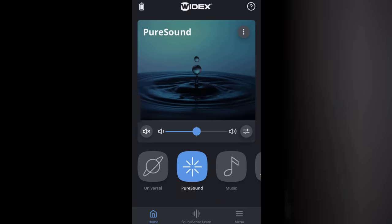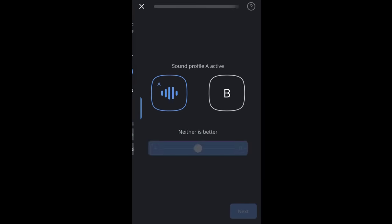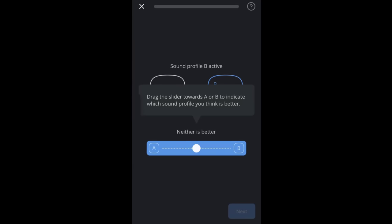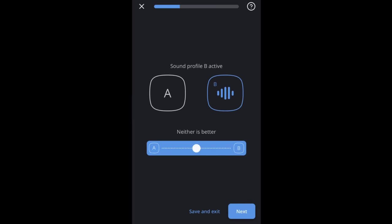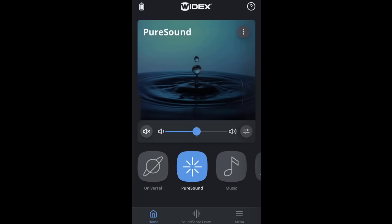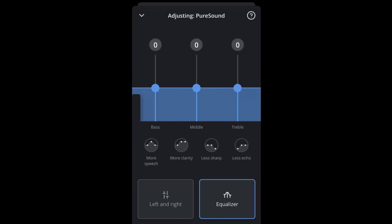Just like the Evoke platform, the new Moment platform also allows you to use the SoundSense Learn feature. SoundSense Learn is basically the machine learning feature of these devices. It allows you to customize your sound with A-B comparisons while you are in the environment that you're trying to optimize. You can then use the power of machine learning to help optimize the sound quality of your devices in the real world. And of course, you get all the same great features inside of the Moment app, which gives you the ability to change programs, make volume adjustments, make equalizer adjustments, just like you could with the Evoke devices.